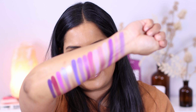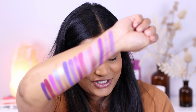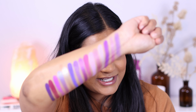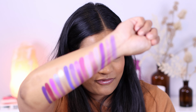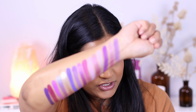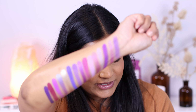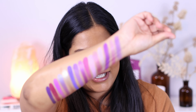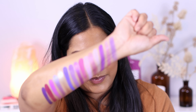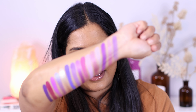My husband is going to drag me for butchering the names of these shadows, but anyway, this is such a pretty palette. We have 15 shadows and 5 shimmer shades. One of the shimmer shades is a neutral golden color, so that'll be interesting to play with. The rest of the shadows are all monochromatic purple shadows, so there's that.